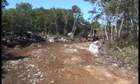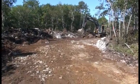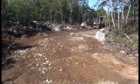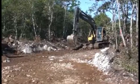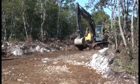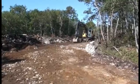Len, we're now standing almost at the apex of the entry road to the dome, and the excavator has broken out a considerable amount of ridge rock, and he's now shaping the road going forward and has about 100 feet behind him left to do with a little bit of breaking and shaping, and the road will be punched through and the gravel will continue.